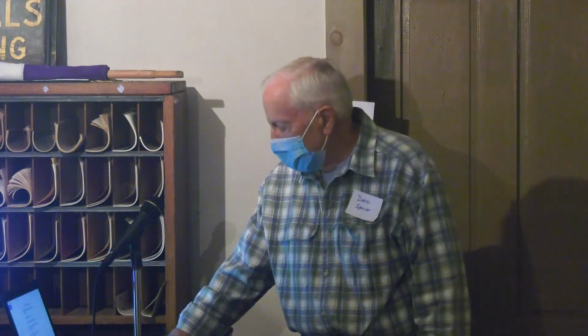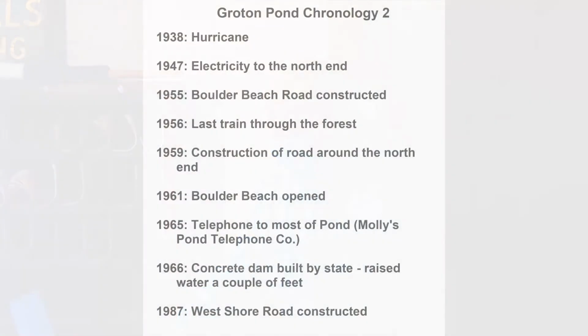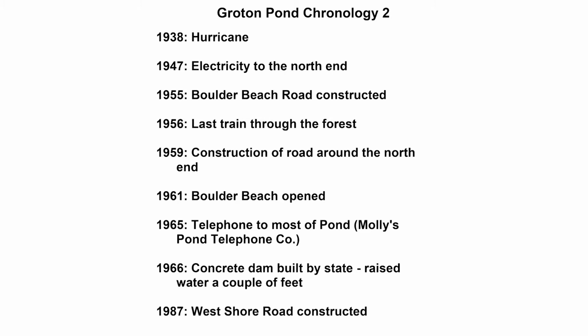1934, Route 232 was built, and Stillwater campground and picnic areas were completed by the CCC boys. Forest Road widened. 1938, the hurricane. 1947, electricity came to the north end. And 1955, Boulder Beach Road was constructed. So again, it's been a very late history. 1956 was the last train through the forest. So that was the end of the railroad.